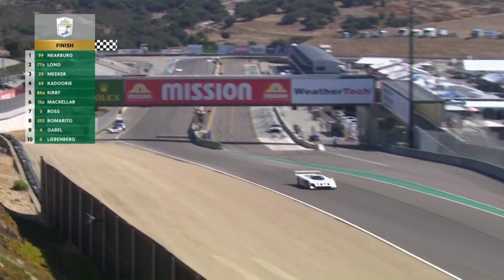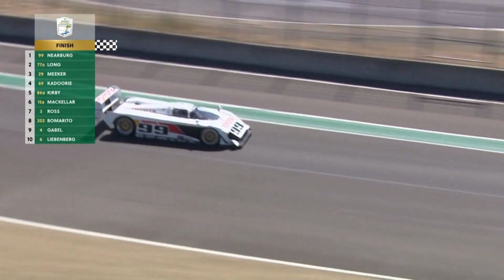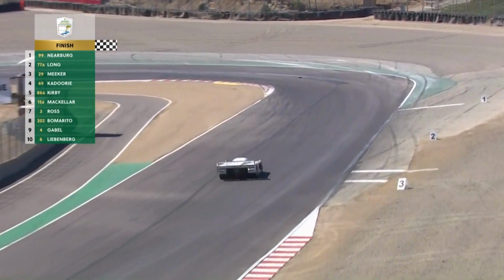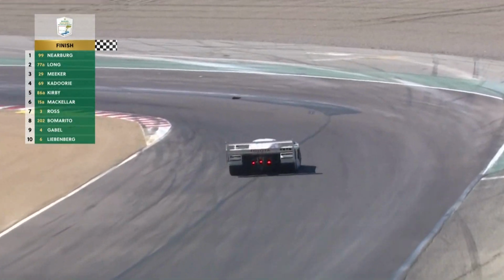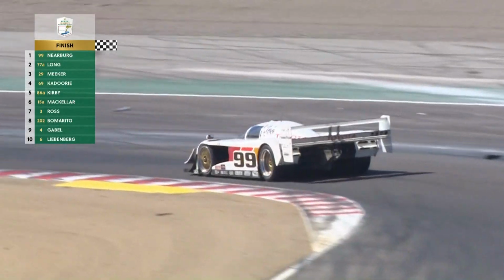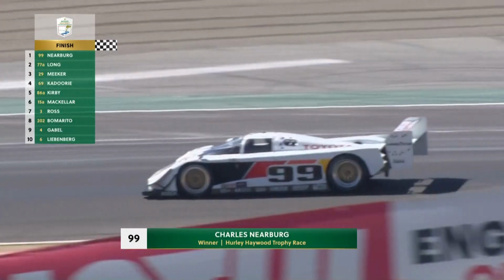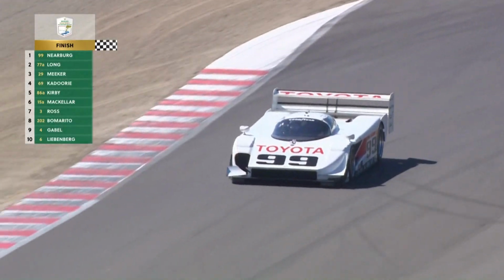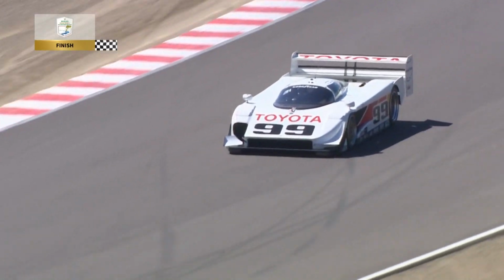Well, sadly, as the checkered flag comes out, the Silk Cut Jaguar of Zak Brown is parked up, but it's the number 99 of Charles Nürburg who absolutely dominates in that beautiful Toyota to win the Hurley Haywood Trophy, race 1, in the number 99.